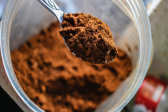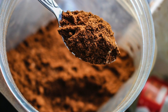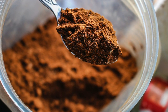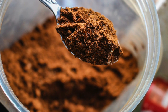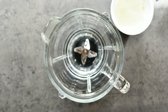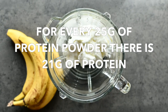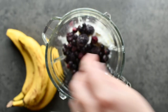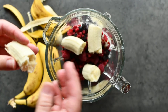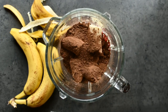Number 6 on the list is protein powder. The best protein powder is whey isolate, as it has the best protein to fat ratio and can be used in protein shakes. This is most effective for after a workout where you need the amino acids to rebuild your muscle. After the muscle has been broken down, for every 25 grams of protein powder, there is 21 grams of protein. The carbohydrate and fat content is minimal. Overall, protein shakes are convenient for getting in a high amount of protein in a short amount of time, and it is very easy to make.